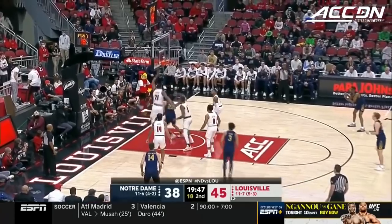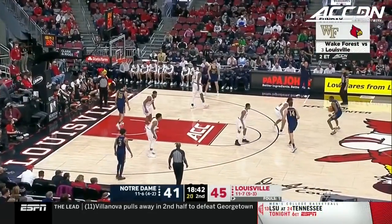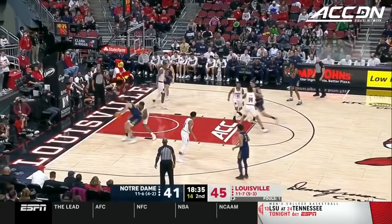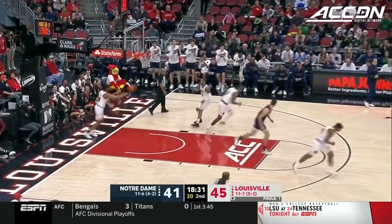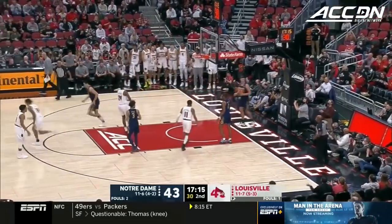Irish with the basketball first to begin the second half. Inside they go to Paul Atkinson. Here's Wesley, who is second behind only Paolo Banchero among true freshman scorers in the ACC. Atkinson, good footwork, better touch, give him 2 more. Only 4 to shoot. No need to worry about that. He went up strong and laid it in.